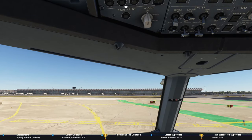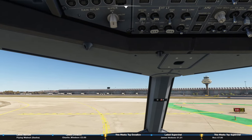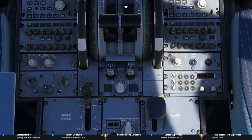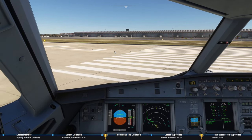I should have done my before taxi thing before I did that. Lights on. Tango 28 is unavailable now. Tango 30. So MCP set, transponder is down here. TARA, strobe lights on. Landing lights on. I think I've done everything. Checklist complete.